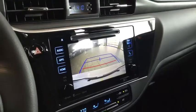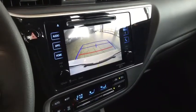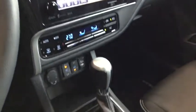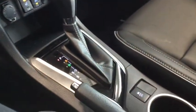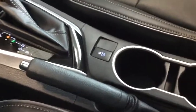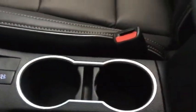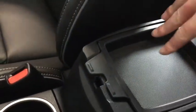Going into reverse, you can see that your backup camera does pop up on your LCD screen, and that is another key feature as part of your Toyota Safety Sense. Below here, you have your traction control as well as your parking brake. You have some removable pieces with your cup holders to make it nice and easy to keep clean. In your center console, you have that top shelf for any smaller items, and below, plenty of space to store everything you need, as well as that removable mat to keep things nice and clean.